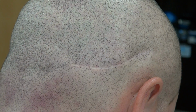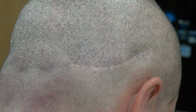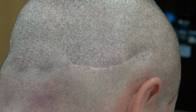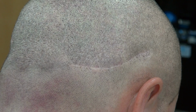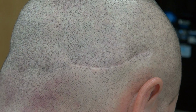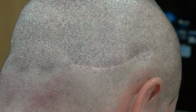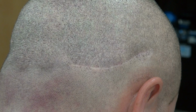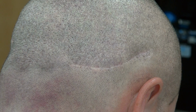But the downside of the FUE is the cost. It's more expensive because it's more labor. To give you an example, to harvest the FUE, in general, it takes me 5 to 7 hours to pull one root at a time with the FUE method, versus the FUT or strip method, where the labor during the harvesting part is only 1 hour. The overall FUE surgery will be a 12 to 16 hour surgery, while the overall FUT surgery is 8 to 10 hours. That's why the labor is more and it costs more. The number of grafts we can do is less, around 2,500, although there are days I can go 3,000 or more.